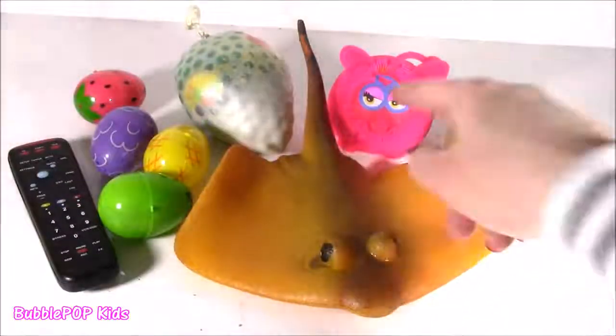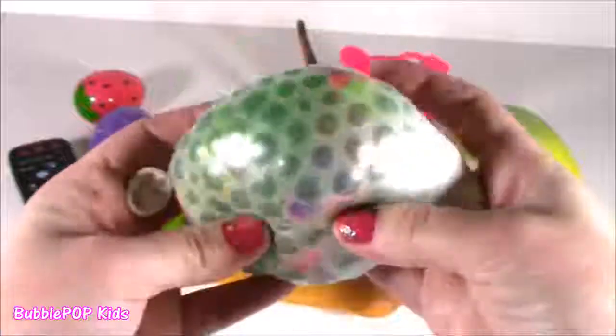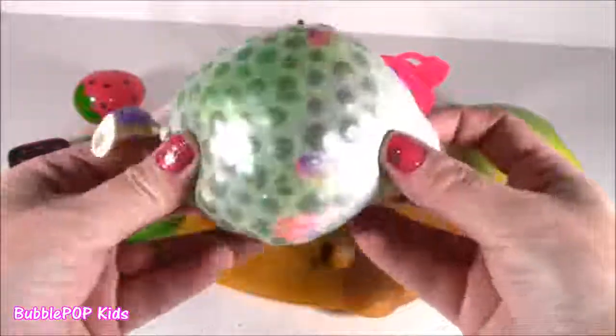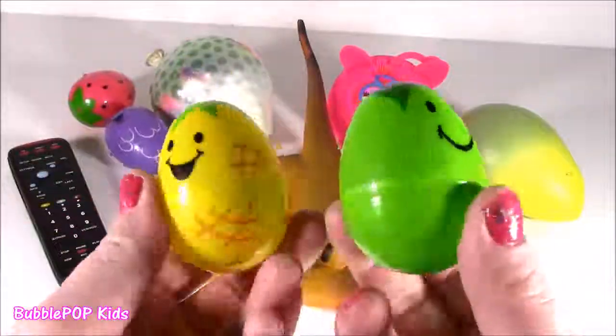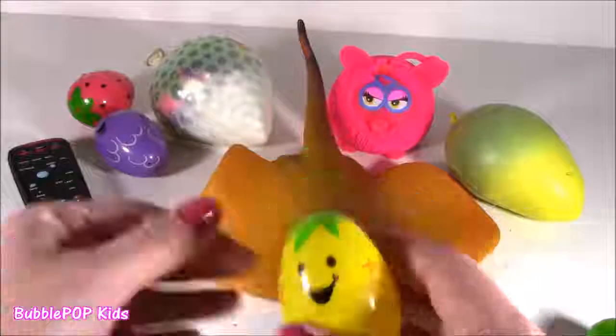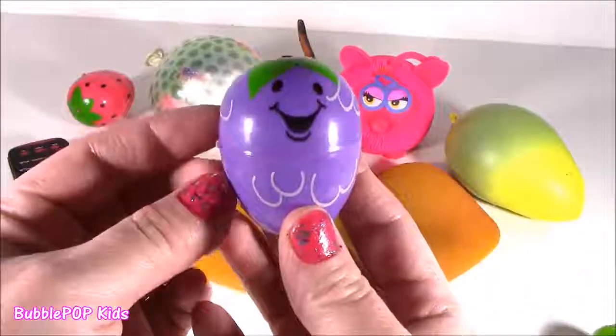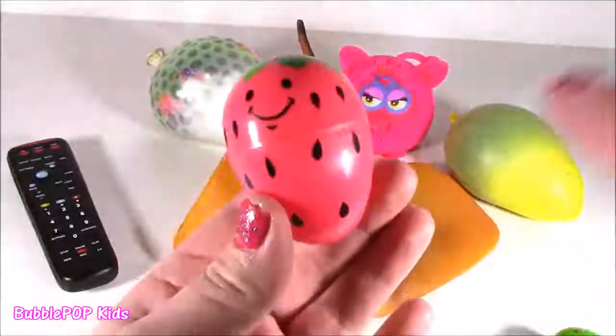You better chop that little furry thing, and you better chop this lumpy bumpy homemade stress ball. Ooh, looks like it's got grapes, or Orbeez, or something else. I don't know, it's crazy. And we got these cutesy little eggs. Look how cute they are. I don't know why they remind me of Shopkeys. We got a little apple, a pineapple. Ooh, what are these grapes? So cute. The strawberry bubble. How adorbs is that? Got little seeds.